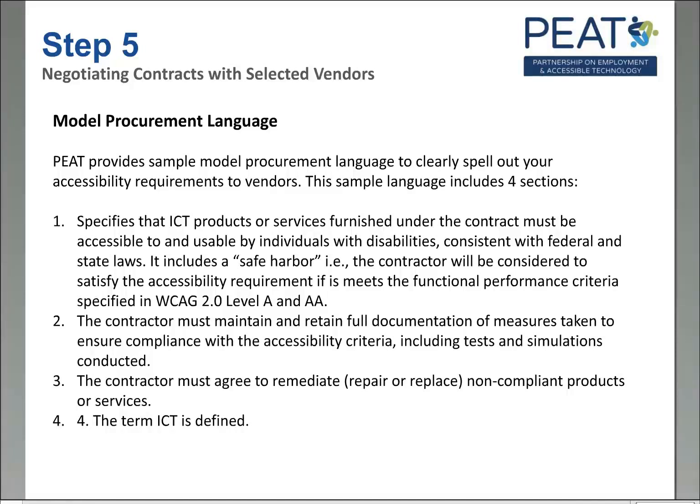And this sample language includes four sections. The first is that you want to specify that ICT products or services furnished under the contract must be accessible to and usable by individuals with disabilities consistent with federal and state laws. This includes a safe harbor that the contractor will be considered to satisfy the accessibility requirement if it meets the functional performance criteria specified in WCAG 2.0.